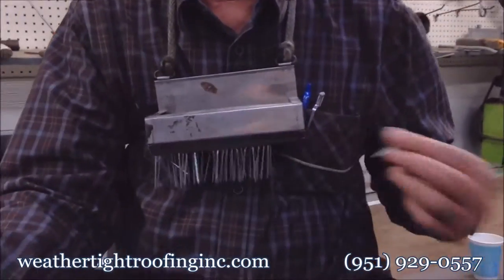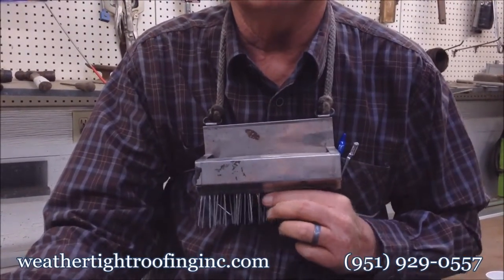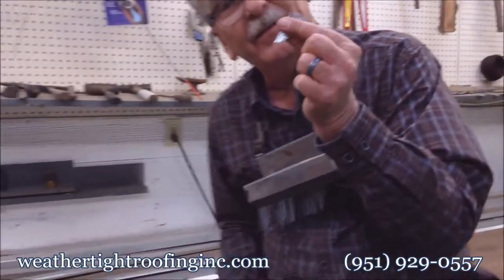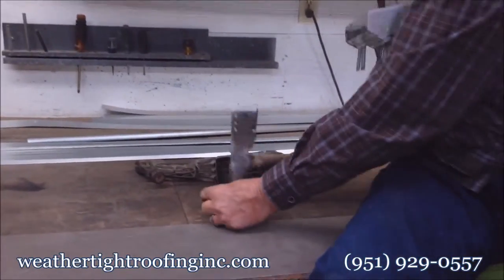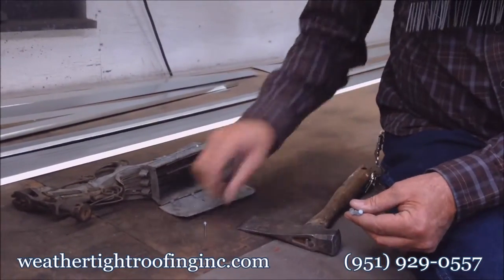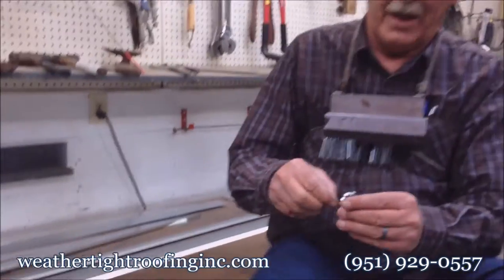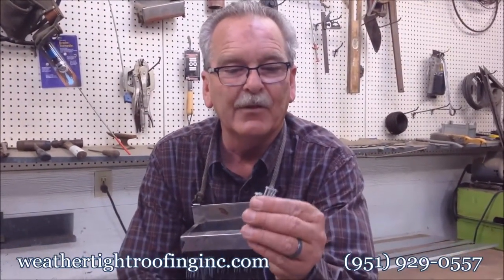We put 3-penny nails in it, or 6-penny nails. Shake them out, and basically the roofer would grab them like this. Now that's metal, so he'd set the nail in the shape and then pound it in. I'm not gonna do that and ruin my bench. But basically, the way he'd grab the nails out, they end up in this pattern where he could tap the nail and set it in the shake or the wood shingle and continue.